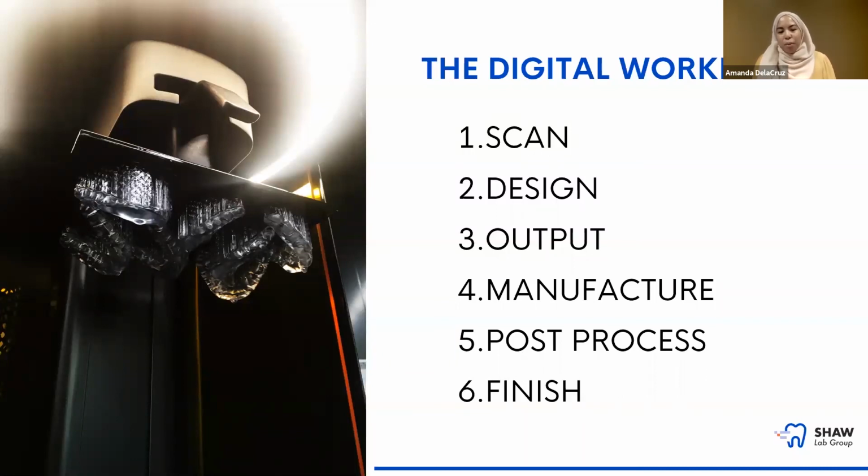If you're curious about the picture on the left, it's a batch of digital night guards that we produced about 2 weeks ago in our very accurate, very cool carbon printer. And if you're curious about what stage it's at, it's stage 4. So we'll go to the next slide.